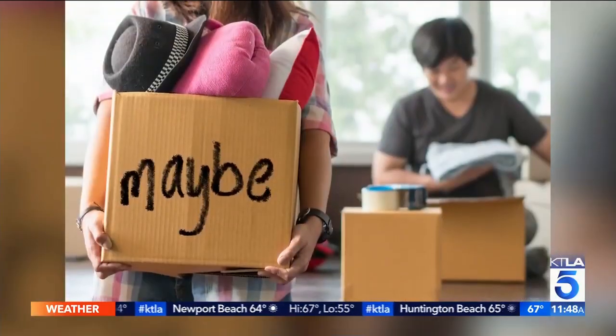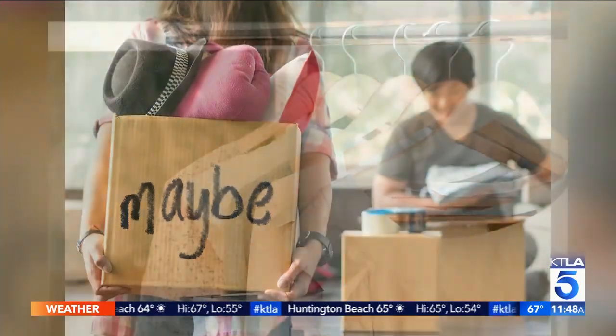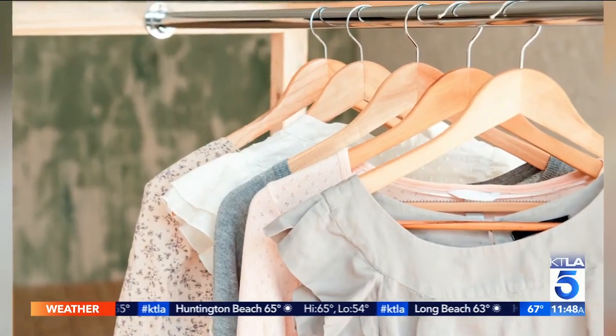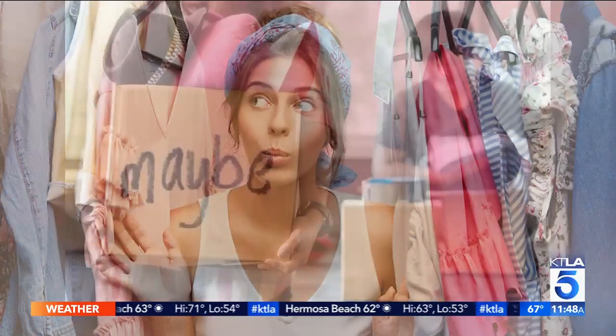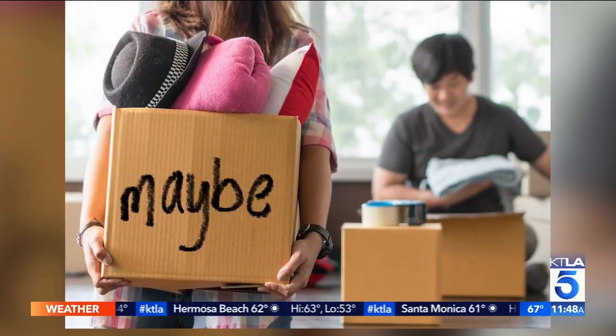Another thing is, there's going to be some things that you want to keep. There's going to be some things you want to get rid of. We tell everybody, create a maybe box and put it in your closet. And if you think of some of the things that are in the box and you use it, then you keep it. If in 6 months you realize there's stuff in the maybe box, then it's time to get rid of it.